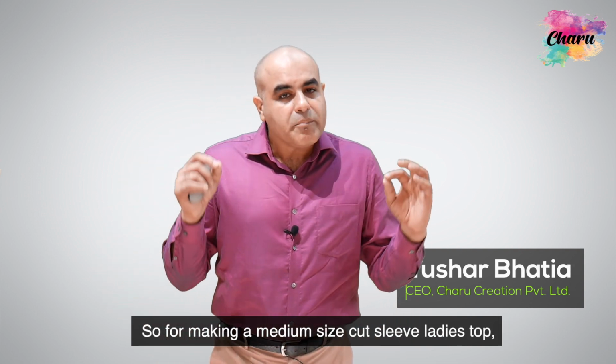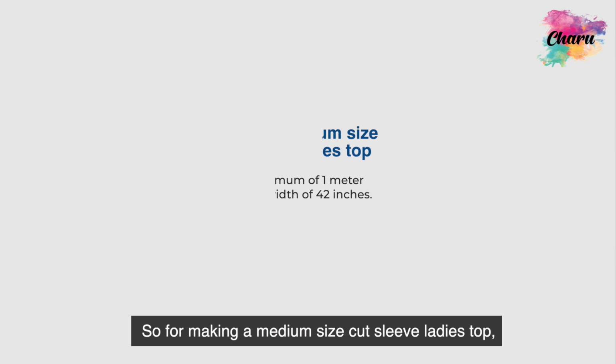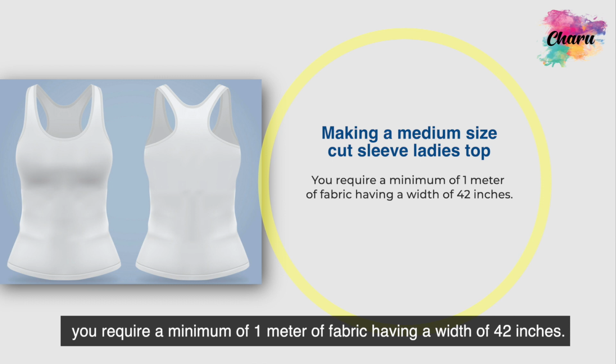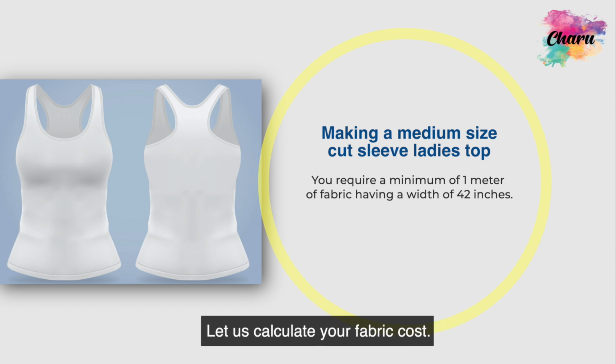So for making a medium-sized cut sleeve ladies top, you require a minimum of 1 meter of fabric having a width of 42 inches. So let us calculate your fabric cost.